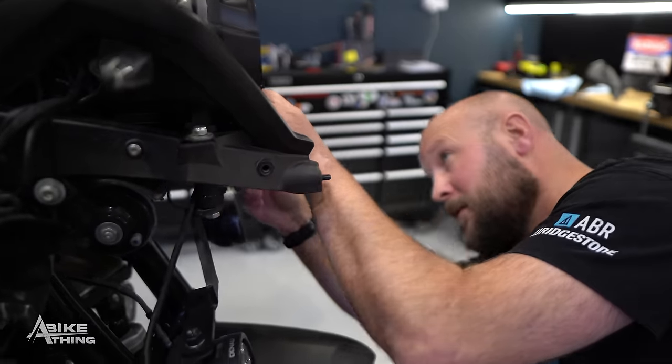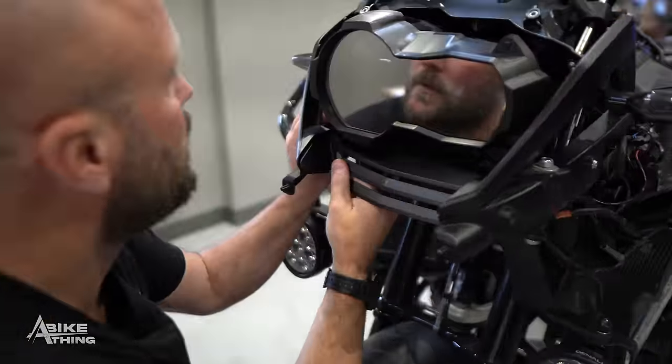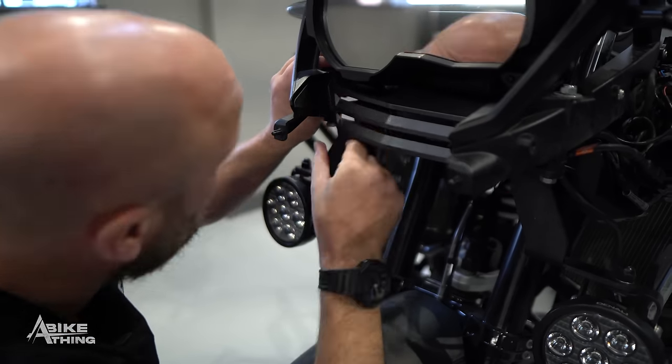A couple of little clips and little rubber bungs. Yeah, this is tricky, this is.